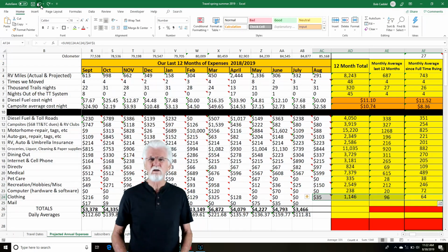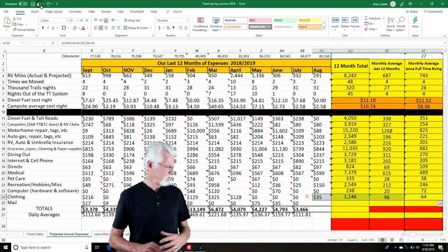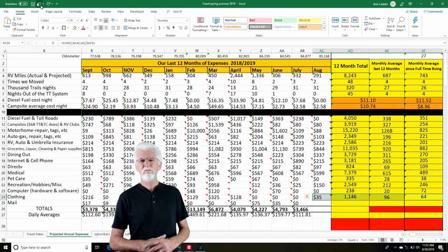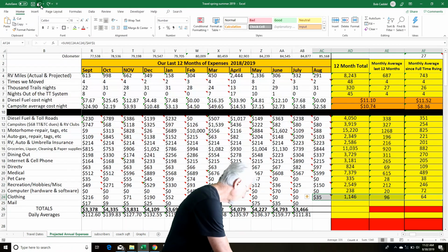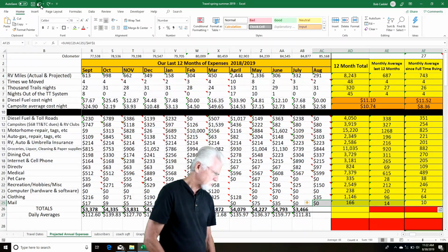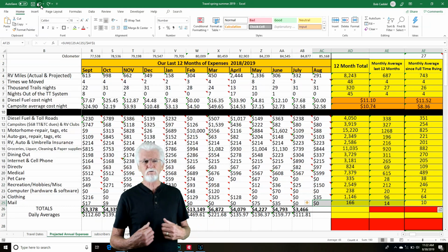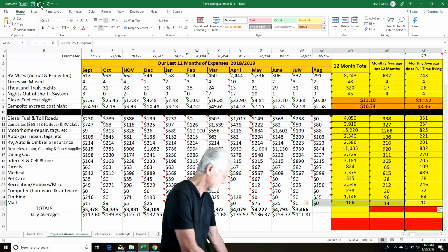Clothing's been $35, just some odds and ends for me. You think you've got enough that'll last forever, but stuff does wear out. Mail is $0. We have our mail sent to our grandson's house, and then he forwards it to us. But everything we've been able to do, just scan over the internet and then shred it. So we didn't have to have anything sent this month.